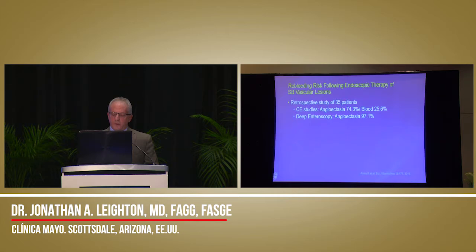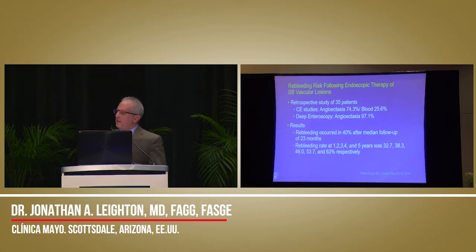This was another study looking at rebleeding risk following endoscopic therapy. And most, again, are angioectasia. And you can see that rebleeding still occurred in 40% after a mean follow-up of 23 months. And what I've learned from this is that if you treat angioectasias, you have to expect rebleeding, and if it is in fact angioectasia, you probably have to do several sessions before you're going to effectively fix that individual.